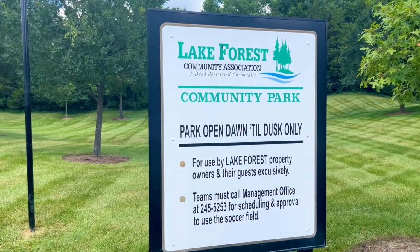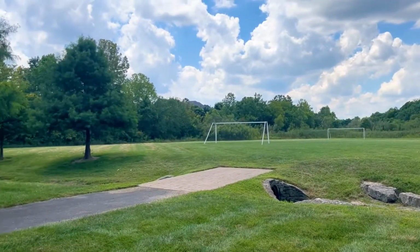All right, I'm here at the Lake Forest Community Park. It sits right here in the heart of Lake Forest. Perfect for residents who want to bring their kids out. Probably about 4 or 5 acres of land here. Swing sets. They've got a great gazebo over here. You can grill out. You can sign up to use that facility. Also have a soccer field over here. Like I said, this is a huge community, and perfect amenities like this make it such a wonderful place to live and work.